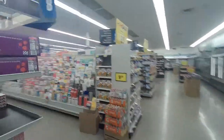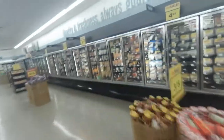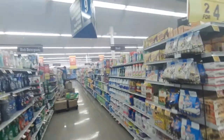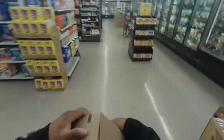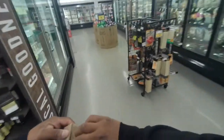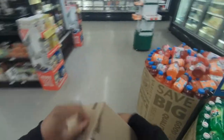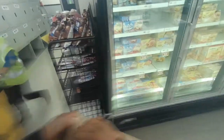Alright, so she says she's gonna do this store. We're gonna go do the next one. The next Food Line. I got all Food Lines on my route. Total 3. I don't even know how to tear this box down anymore.